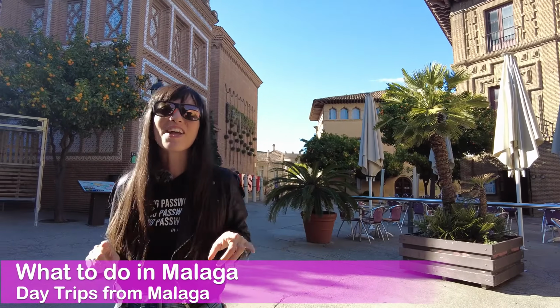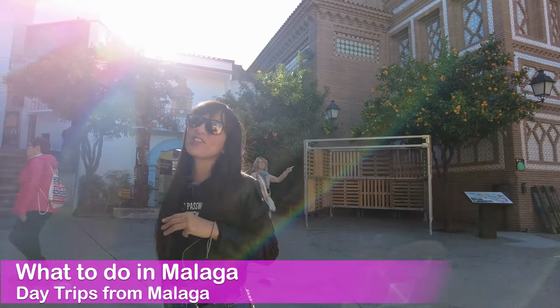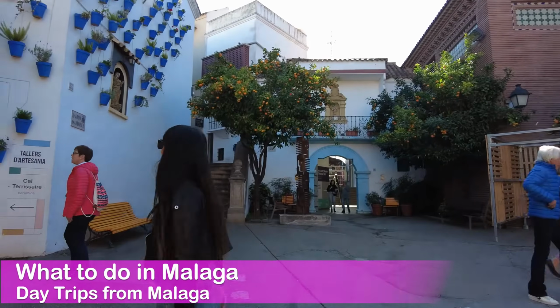Day trips in this area of Malaga can be Nerja, Frigiliana, Ronda and Caminito del Rey. Let's go to Ronda.